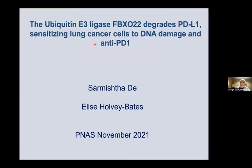So this next part of the story is the discovery made by Sarmishta and Elise, and again published in recent PNAS about a year ago, that the E3 ligase, FBXO22, is responsible for degrading PD-L1 and for sensitizing cancer cells to DNA damage and to anti-PD-1.